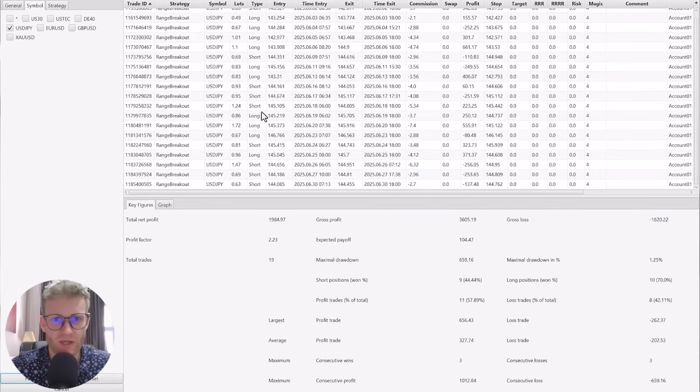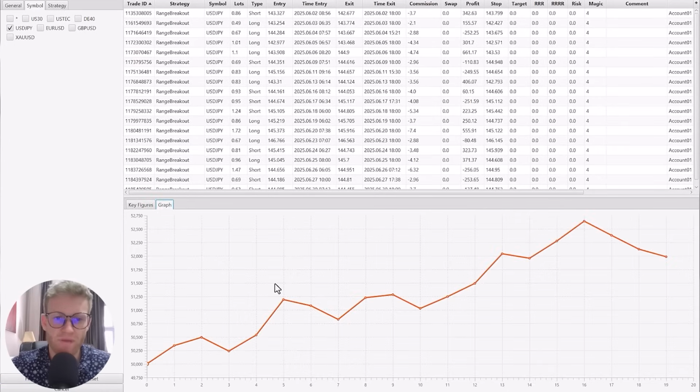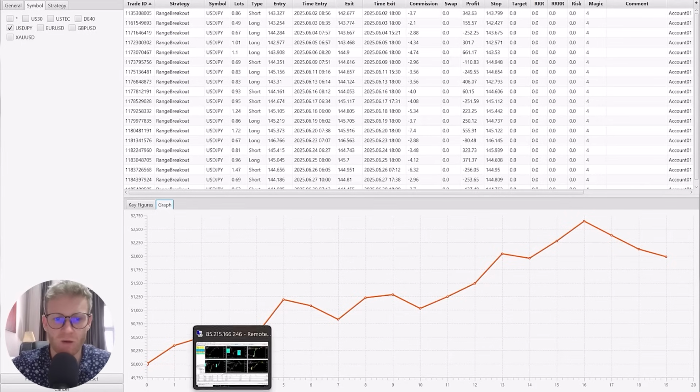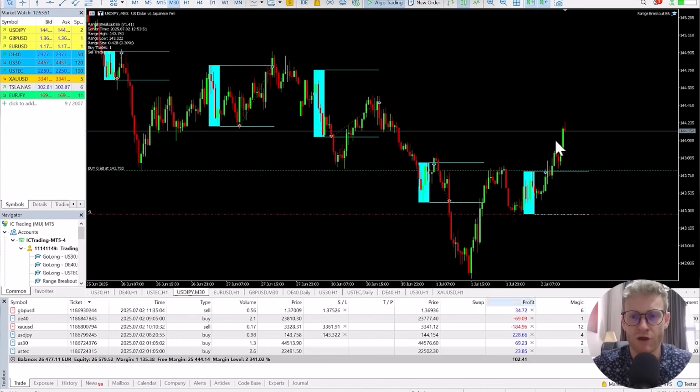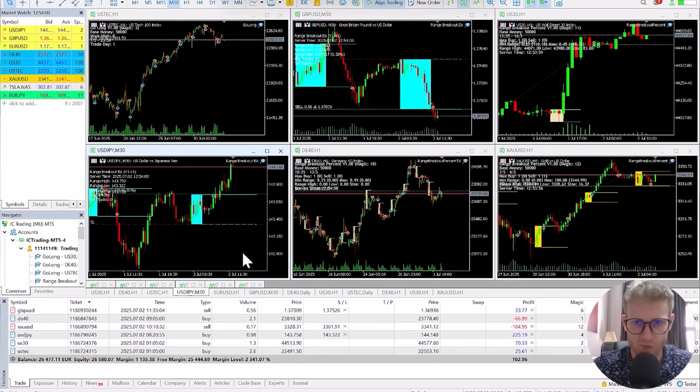Then in USD Japanese yen, insane performance with the range breakout EA last month. I also recently changed the settings for this, and this was a really good idea looking back in the last 2 months because it's performing way better now. Range Breakout EA, by the way, is traded in this chart here, and you can see every single day there's a range, and the expert advisor just trades the breakout. As I said, for more information, find the video for this on the channel.